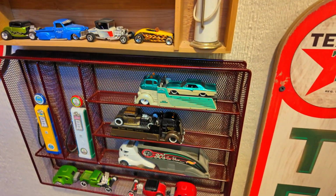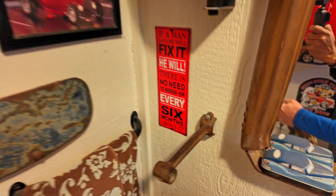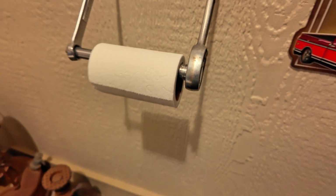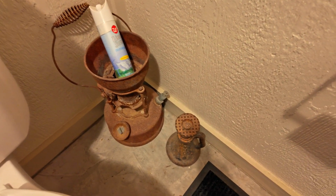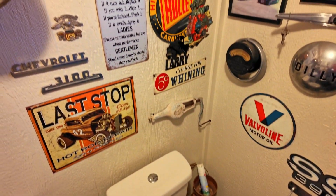Even my towel holder is a rod out of an engine. That's nice. Look at that. I don't know if you saw the toilet paper holder. It's a ratchet and a wrench. That's creative. And then that's what, the gearbox? Actually, that's an old plumber's pot that they melted lead in when they were plumbing.